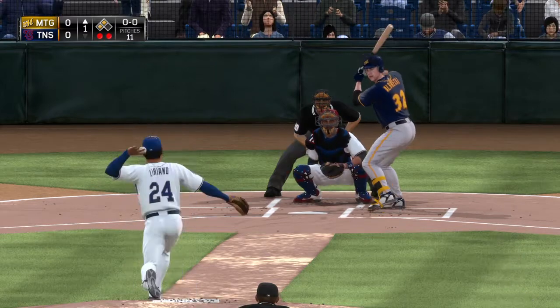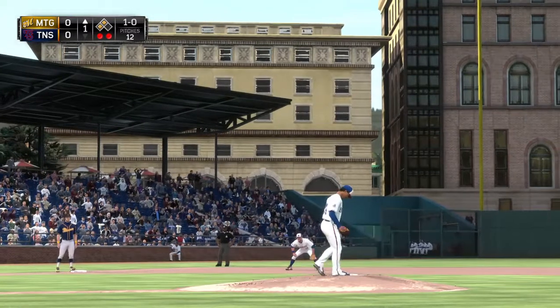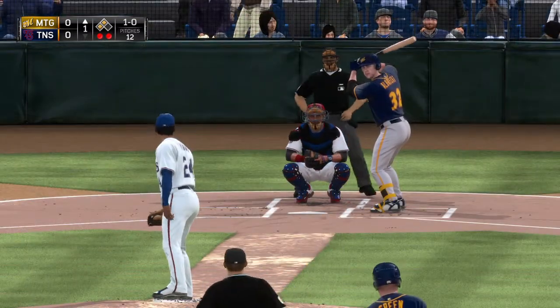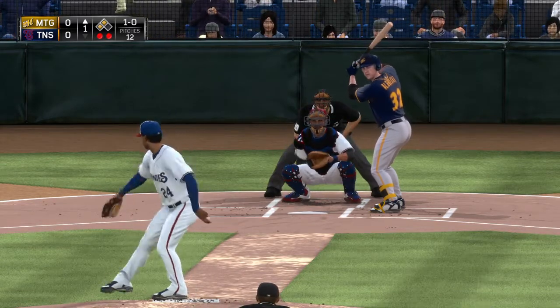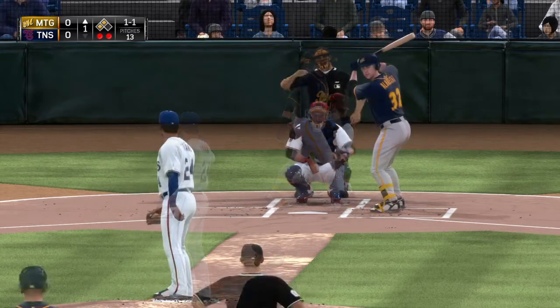Here's the first offering. And he'll try to take control of the inside part of the plate with the fastball as he backs him off a bit. One thing he's shown so far, he's not afraid to work inside. Yeah, with that base open right now, he shouldn't have to be afraid. If you do hit him, big deal. Get the next guy.